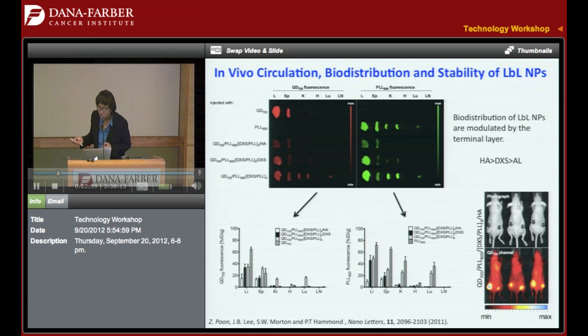Now this shows some in vitro circulation and biodistribution and stability of some of the nanoparticles that we have. We have some systems now which exhibit very nice biodistribution in the mouse. We've looked at different polysaccharides as the outer coating, and we found that hyaluronic acid, among some of the systems we've looked at, gives us very little accumulation in the liver.